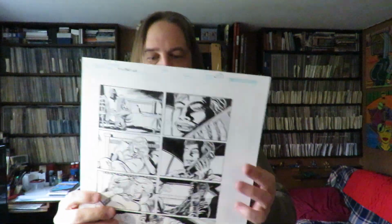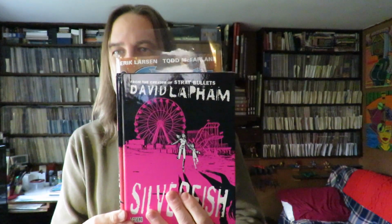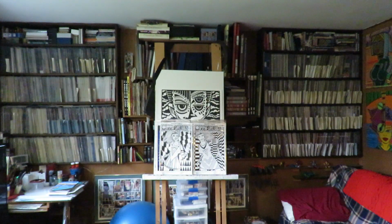There's the actual size of the graphic novel, Silverfish. Slightly different size than a regular comic book. There's a regular comic book. So it's slightly taller, slightly shorter, and a little bit wider than a regular comic book. Don't ask me why they used this size, but they did.